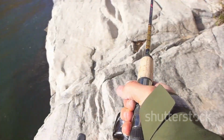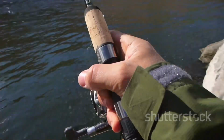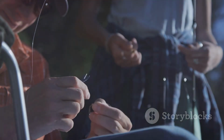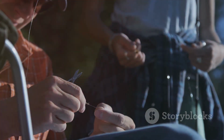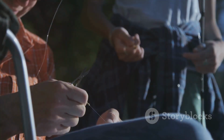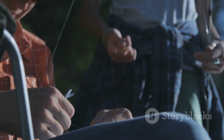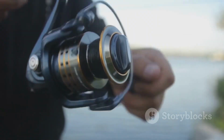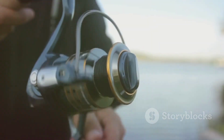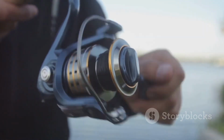Patience is key, friends. Wait for a bite, feel the tug, and then gently reel it in. Fishing is as much about patience as it is about skill. Sometimes you might have to wait for a while before you get a bite. Use this time to relax and enjoy the surroundings. Listen to the sounds of the river, watch the birds, and take in the beauty of nature.